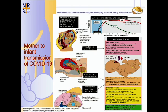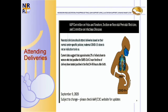Looking at our PGH experience, out of approximately 700 deliveries since March, only 3 neonates have tested positive for COVID-19, 2 of which were asymptomatic. This rate of transmission is lower than recent published data that suggests that approximately 2% of infants born to women who test positive for SARS-CoV-2 near the time of delivery have tested positive in the first 24 to 96 hours after birth.